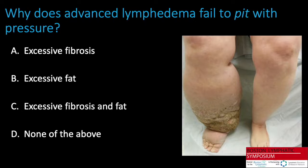So here's a test question to make sure you're awake. Why does advanced lymphedema fail to pit when pressure is applied to the limb? Is it because of A, excessive fibrosis, B, excessive fat, C, excessive fibrosis and fat, or D, none of the above? The correct answer is C, excessive fibrosis and fat. It's not just cutaneous fibrosis that obviates pitting in a lymphedemous limb.